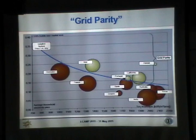Well, I will try to explain this graph. It's complicated, but I will try to. This is the cost in euros, how do you say in English, euros, per kilowatt hour. This is sun irradiation in kilowatt hour per square meter per year. You can see here the solar irradiation in Germany is less, about half the solar irradiation, for example, in Spain or in Australia.